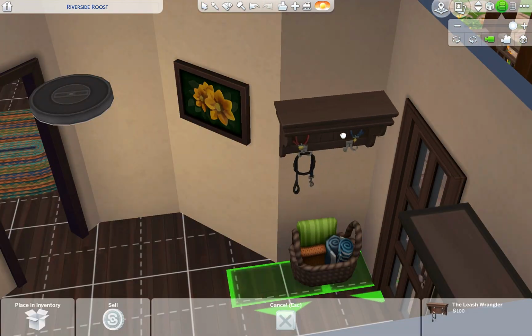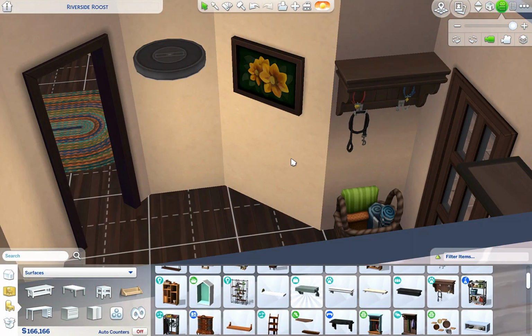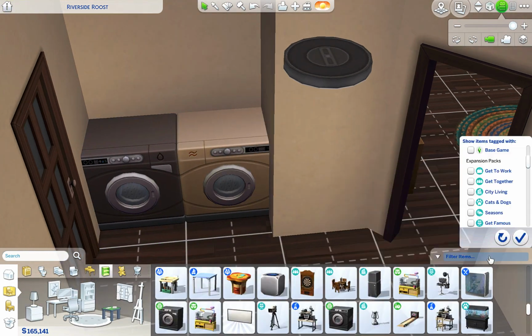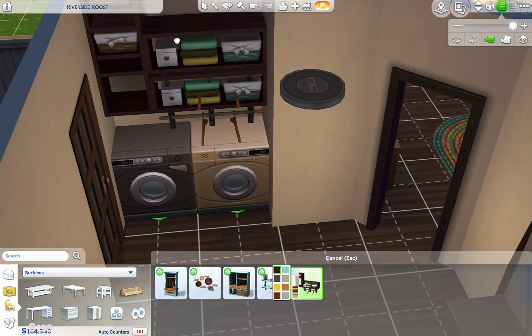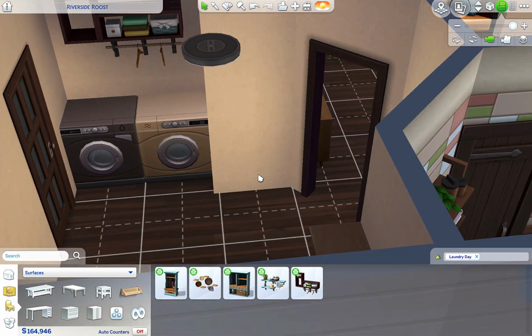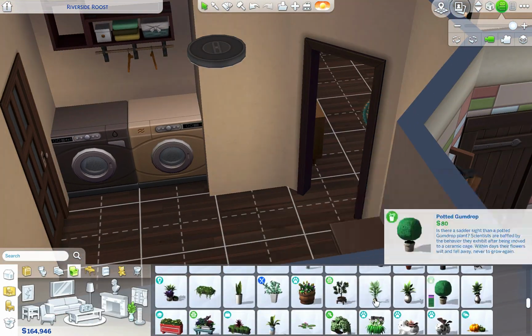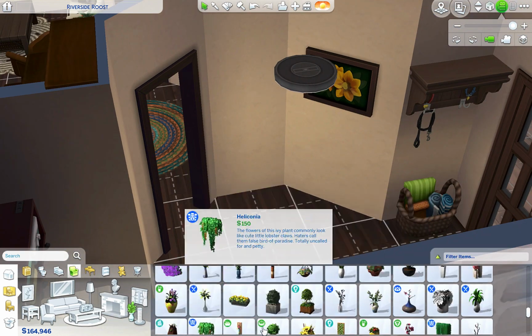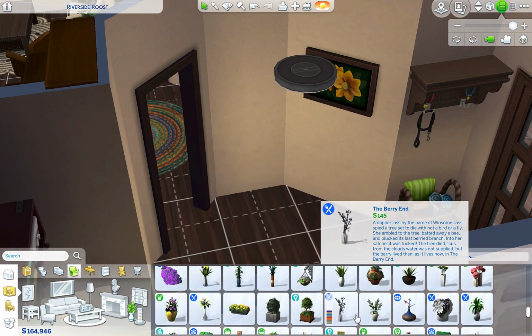And then going in here, this is the mudroom and the laundry room. So I have this little area over here that I place the laundry machine and the dryer in, and then I do a shelving unit above the washer and dryer, and then I get a couple of different decorations. I was having an issue because of this weirdly shaped corner here. I wasn't sure what to put there.